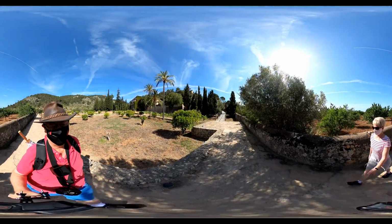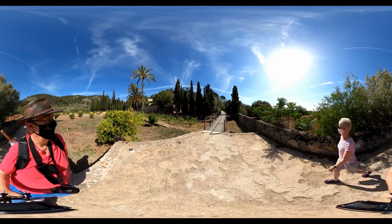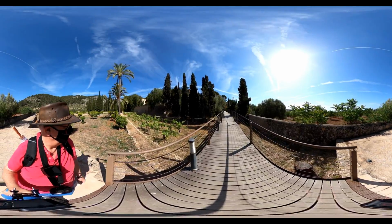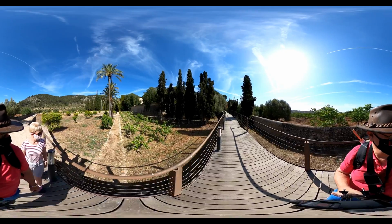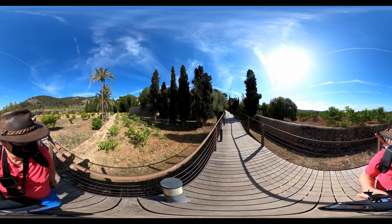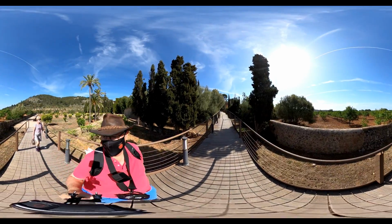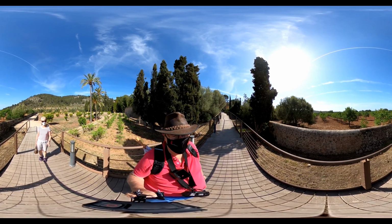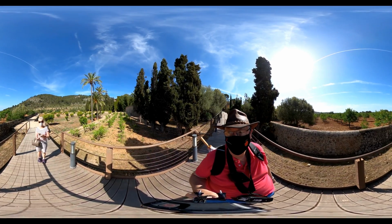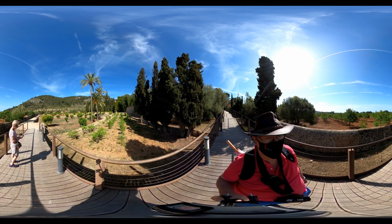We're heading towards what looks like an elevated walkway. Got some vines. Maybe buy some wine here. Grapes are just starting on their tiny little beginnings of grapes. And on the other side, we've got some trees. Not sure what they are. We just have a photograph. And we're just at the foot of the Tramontana Mountains, so it's set in this beautiful position.